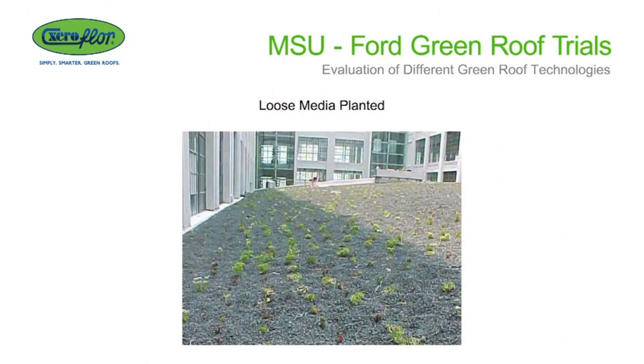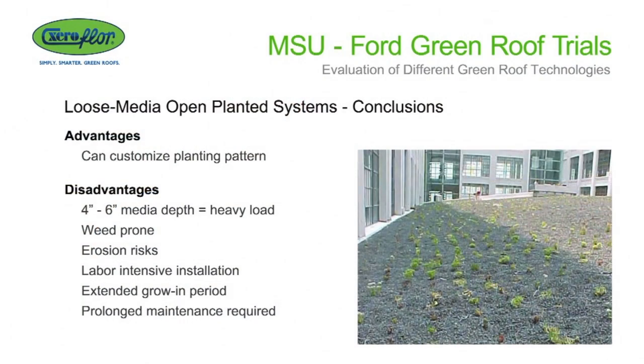Open grown systems were also interesting in that you could design plant palettes. The open grown system being, of course, you bring on the base components, loose growing medium substrate, and then plant it with whole intact plants, spacings to be desired. Again, one of the advantages is you could pick the plant palette and even make particularly interesting design patterns. The downside for this, again, is that you needed a substantial loading weight and a deeper growing medium.